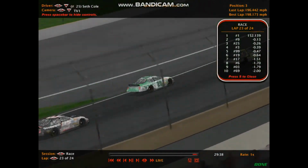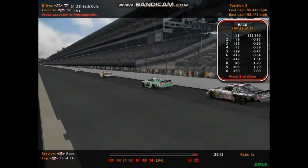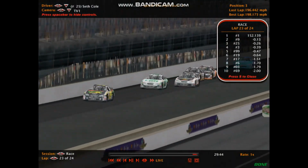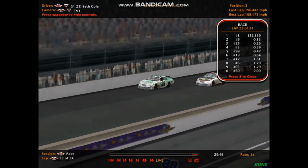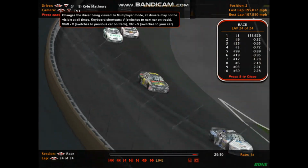Oh! And Seth Cole just almost turned Kyle Matthews. That may have just cost us a shot at the win here. Matthews is not giving up though. White flag waves in the Brickyard 400. 1 lap remaining.